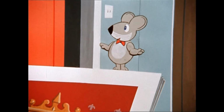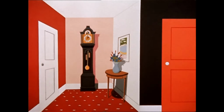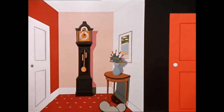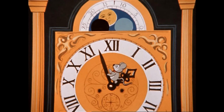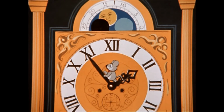There's the real clock in the hall striking. I'll go and run up and down that. Ooh, I wonder if I can move the hands on this clock. No, Midge. You mustn't move the hands. Midge, you'll break it.